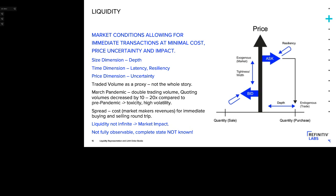So this definition really encompasses three basic dimensions. So there's a size dimension. So is there enough depth or available to accommodate the size of my order? So that's a very important question.